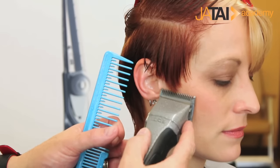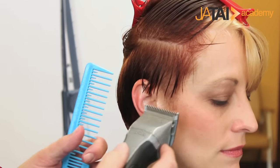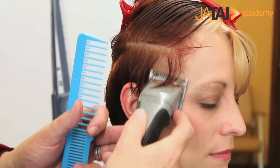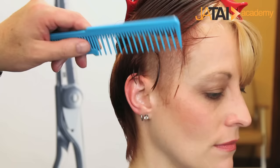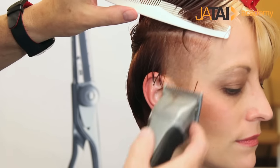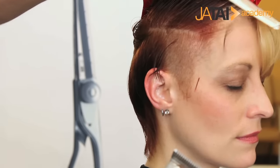We're going to come in. And in this case, we're not really tapering as much as we are cutting off the perimeter, so we're going to keep the blade flush to the head up to our separation line. And we'll use a smaller comb, a detailing or a finishing comb, to hold that up out of the way.